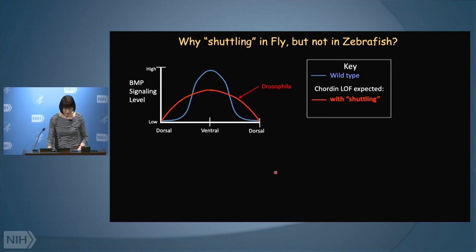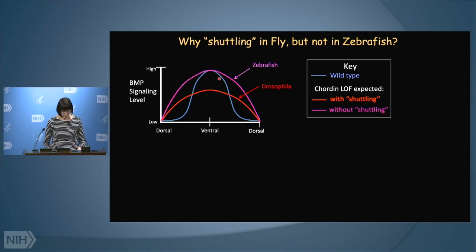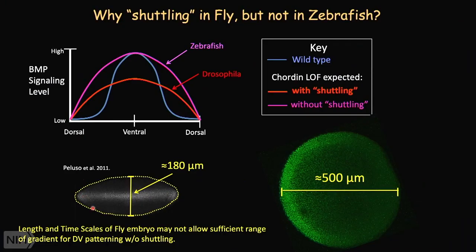So why is there shuttling in Drosophila but not in zebrafish? In Drosophila, you see a reduction of phospho-Smad, and this was shown by Ella Serpe's lab in the absence of chordin in Drosophila, but in zebrafish we do not see that. And we think it might be in part due to the different length and time scales during which this patterning is occurring. So in Drosophila, this phospho-Smad gradient here occurs over a 30-minute time window. Gastrulation is very rapid in the Drosophila embryo, and the size of the embryo is much smaller as well.